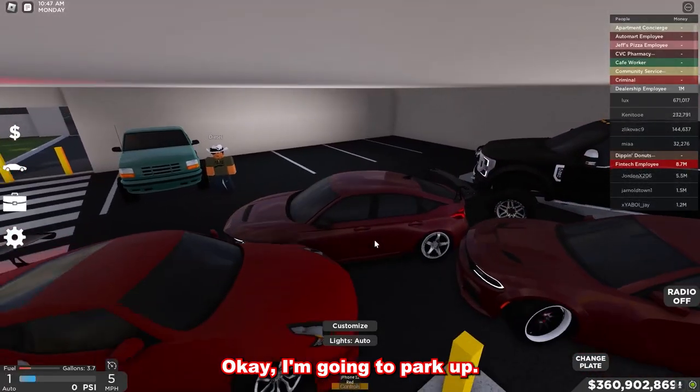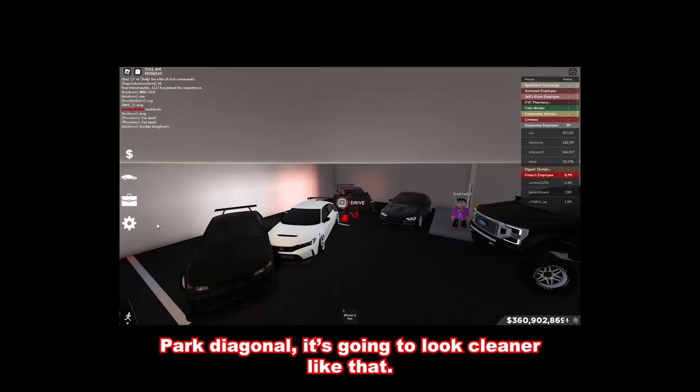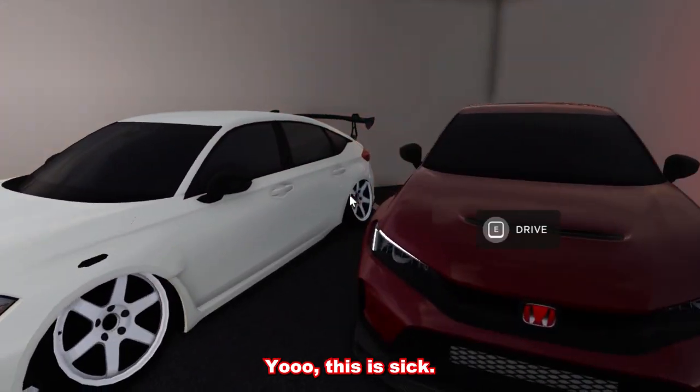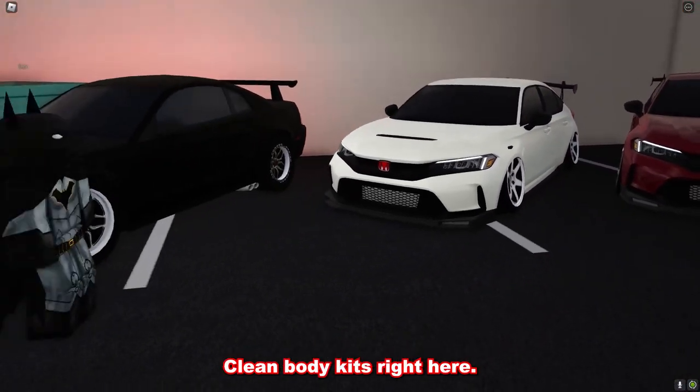Yo! Ayo, everybody park diagonal. Park diagonal. It's gonna look cleaner like that. Oh, yeah. It's gonna look way better if we all park diagonal. Yo, this is sick. What is that fitment? Bro, look at this. We got an M4 right here. Clean body kits right here.